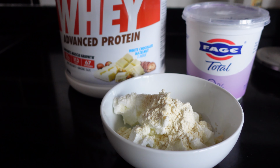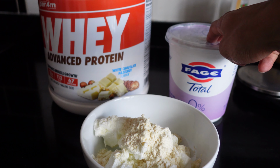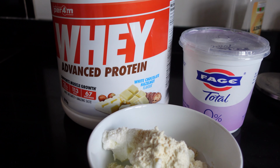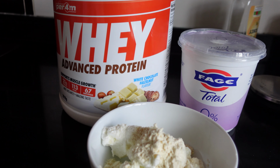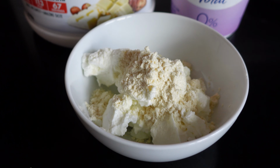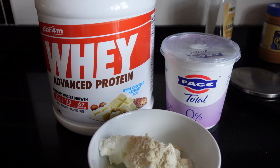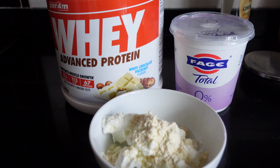Right, so I went for, like I said, 250 grams of Faye yogurt. And I chose the Kinder Bueno, the white chocolate hazelnut, which literally tastes like Kinder Bueno. Wrap that into the Faye yogurt. Give that a little mix. Keep mixing that in, and then that is going to be a layer on top of the cream of rice.